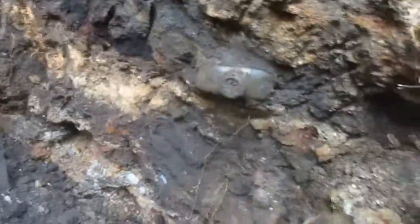Well, I like to show live digs. It's just fun to watch people dig, and this dump has some stuff that's pretty much close to the surface. I can dig it and show you. There's a flask right there, so let's dig it out and see what it is. It's probably nothing.